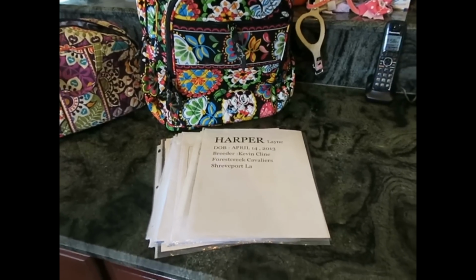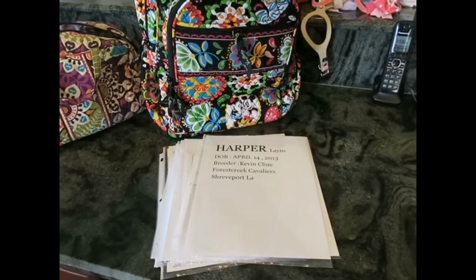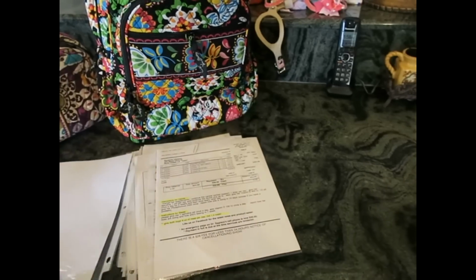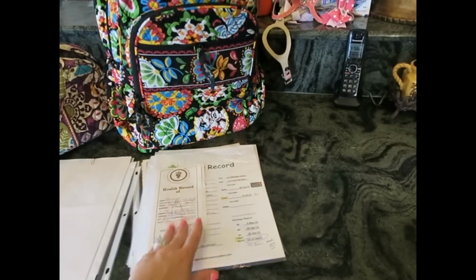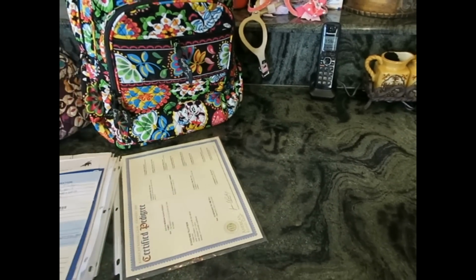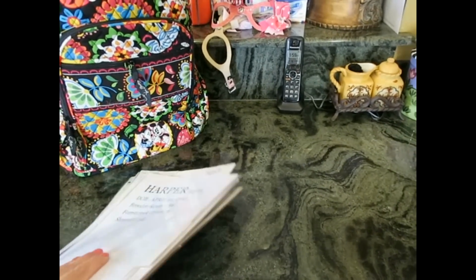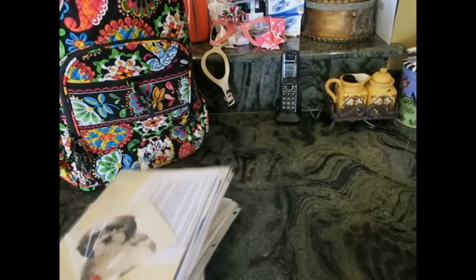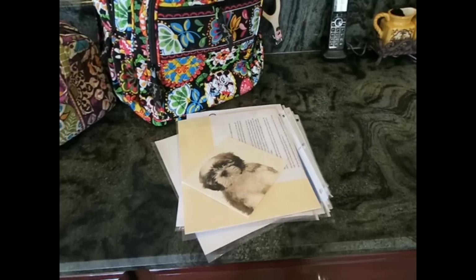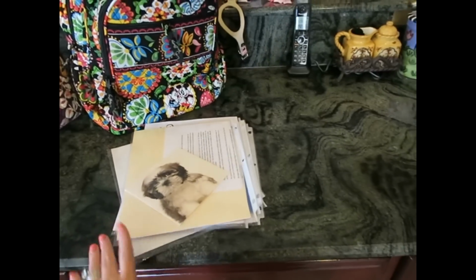The next thing that I'm going to pack in their bag is all of their medical records. Now, I will be doing a video on exactly what I keep in their binders for their medical records, and I'm not going to go through this extensively, but this just has all of their shot records and Stassi and Harper's microchip information. I just pulled this out of their binder. I'm actually getting ready to redo their binder, and when I do, I'm going to show you exactly how I organize it and what I keep in it. But I always like to bring this stuff with us when we travel.